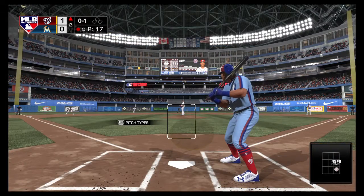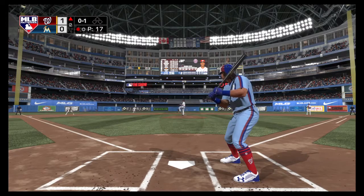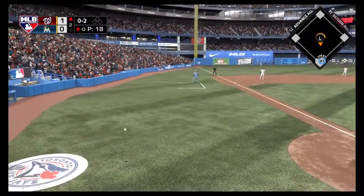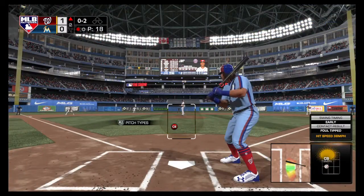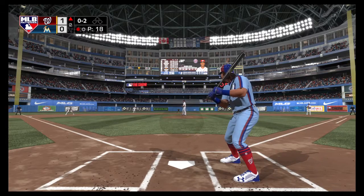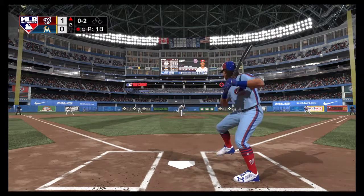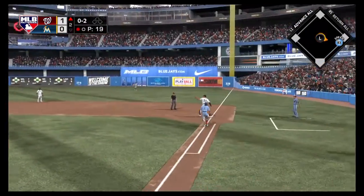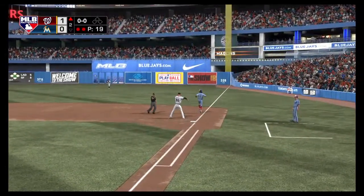Strike 1 to start the at-bat. The windup and the 0-1. Tried to crush that ball, and now perhaps needs to shorten up with 2 strikes. The windup and the 0-2 pitch. The bouncer to the left side. Riddle has it. Throw on to first, 2 gone.